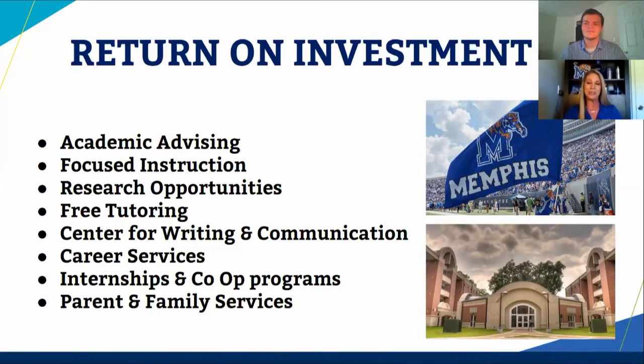So we're investing in them too. Some things I want to cover that we have available to your students for this return on investment is academic advising. Advising at the University of Memphis is a collaborative relationship between the student and their advisor. Both the advisor and the student are responsible for developing a degree plan, and the degree plan ultimately is a strategy to help attain the student's goals, but also meet graduation requirements in a timely manner. So please know they're going to have help as they pursue this.